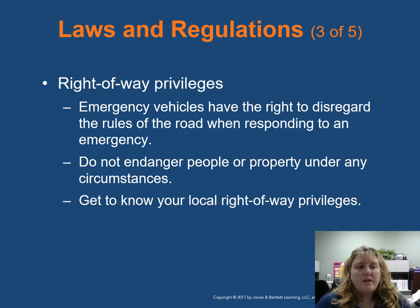Right of way, again, this is what I've already said, but we're going to repeat it. Emergency vehicles have the right to disregard the rules of the road when responding to an emergency, but it's with due regard, right of way privilege. We do not endanger people. We do not endanger property under any circumstances, and make sure you know what's appropriate in your area.